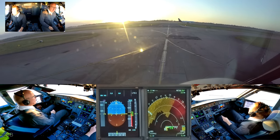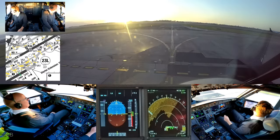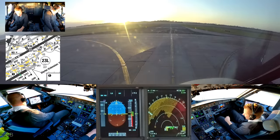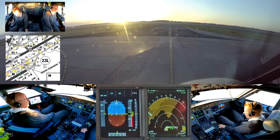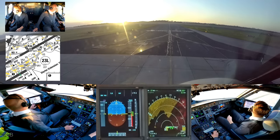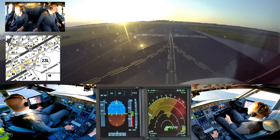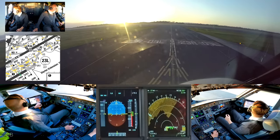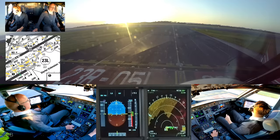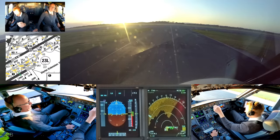Okay, the 320 just landed. And it's on the way. KLM 35 November, tower hello, continue approach 23 right, number 1, the wind is calm. To Tango 1. So, approach path clear. Check. Upslope.